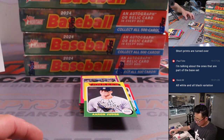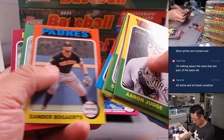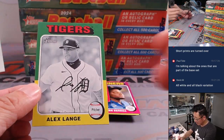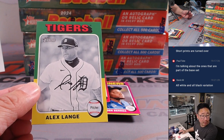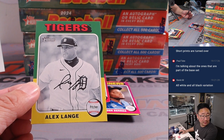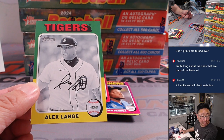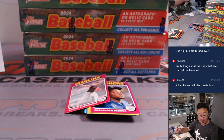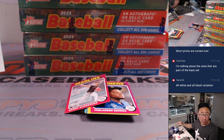Kirsch for the Dodgers. That'll be for Scott. Is this a variation too? That must be a variation, right? Is it black and white? Or no, maybe not. Must be some kind of parallel. Oh yeah, black and white image, which is one out of every 163 packs. This is definitely a little bit more shorter printed than the border ones.